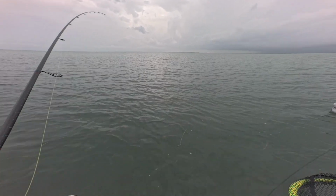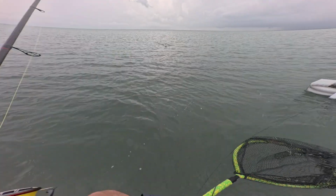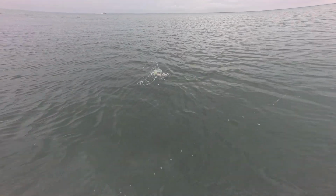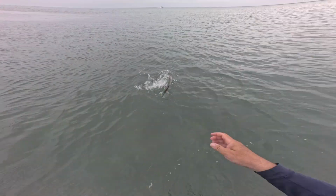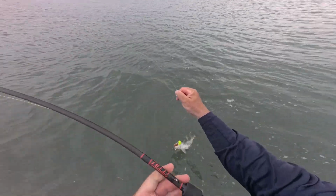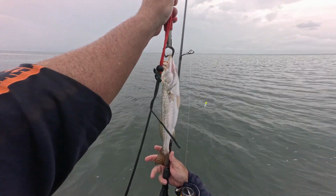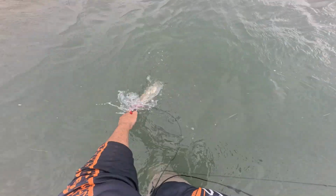Well, it feels like a small one, I don't know. It came to the top of the water pretty fast, so probably is a small one. I don't know, he might make the cut. I don't think so. Let's see. We're gonna find out in a minute. Hit my top water. Let's see, what's this one? 14 and a half. Gotta let this one go.